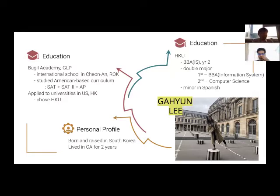So when I got accepted from HKU, I got an offer from a program called BBA-IS. And as you guys might know, it's a Bachelor of Business Administration. Because of the characteristic of my program, I'm currently double majoring. My first major being BBA Information System and my second major being Computer Science. And I also minor in Spanish.